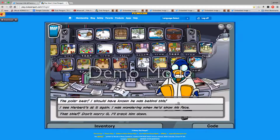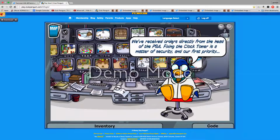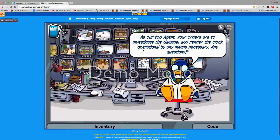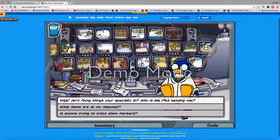I should have known he was behind this. Indeed, Agent, it seems that Herbert wasn't discovered by his precious failure. We receive orders directly from the head of PSA. Fixing the clock tower is a matter of security and top priority. As your top agent, your orders are to investigate the damage and render the clock operable by any means necessary. Any questions? Wait, isn't fixing things just better to do? Why is the PSA sending me?